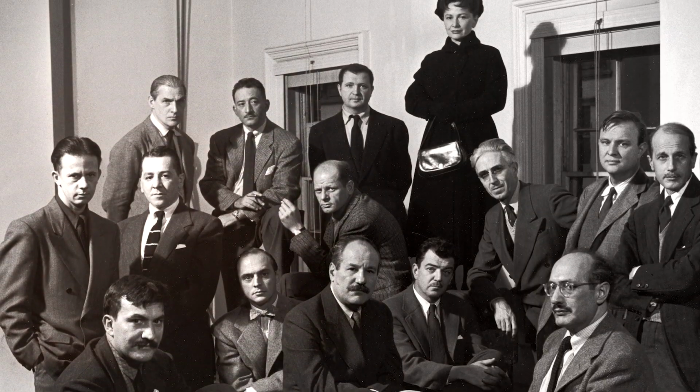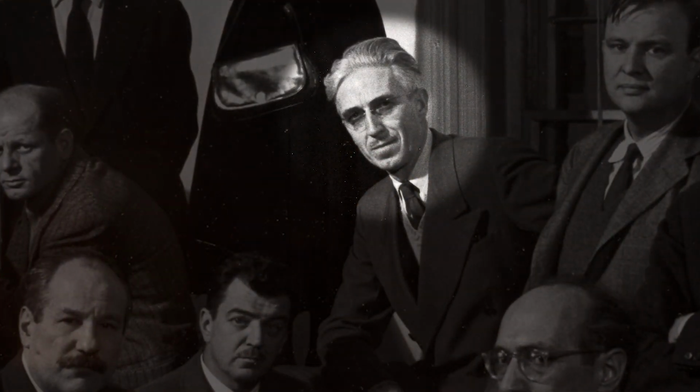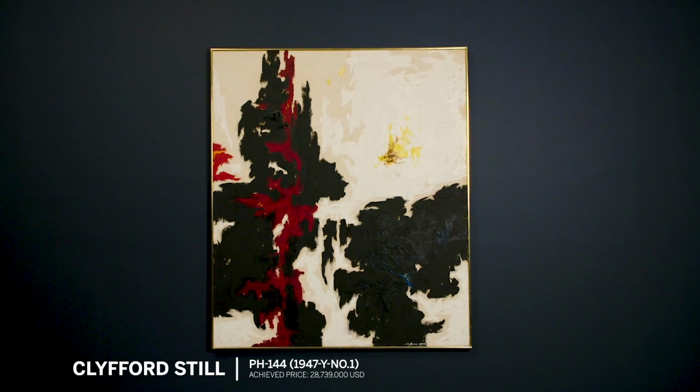Clyfford Still developed an abstract vernacular before really any of his abstract expressionist contemporaries. He designed paintings for the viewer to become immersed in these monumental fields of colour, articulated meticulously with a palette knife so that they have an almost sculptural surface with tremendous texture. It changes as you move around them.